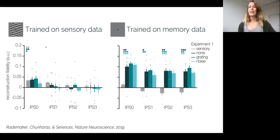So now when we train on data from the memory delay, you actually see that area IPS has really robust responses and has a lot of information about what's being held in memory.